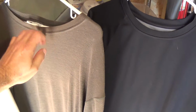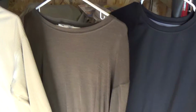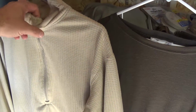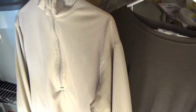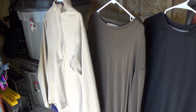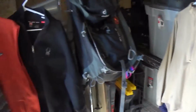Next to come would be a close fitting insulation layer, and this is wool, merino wool. It's a brand I like a lot, Smartwool. They do a great job, whether it's a natural fiber like that, or a fleece like this one. Again, it's very snug fitting, waffle cut, a really, really warm base layer. I would wear either of those two if I'm doing something active, backcountry skiing or splitboarding, whatever.